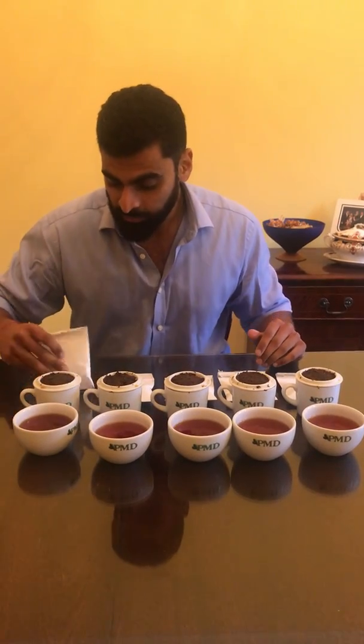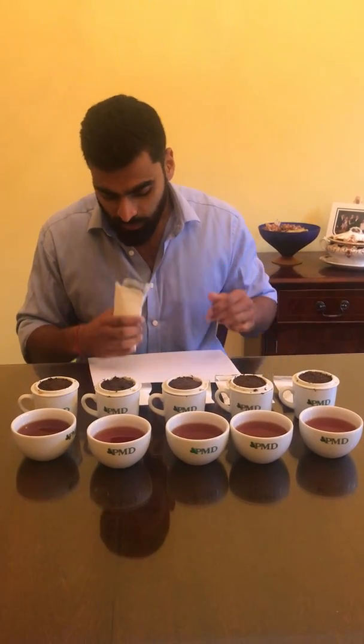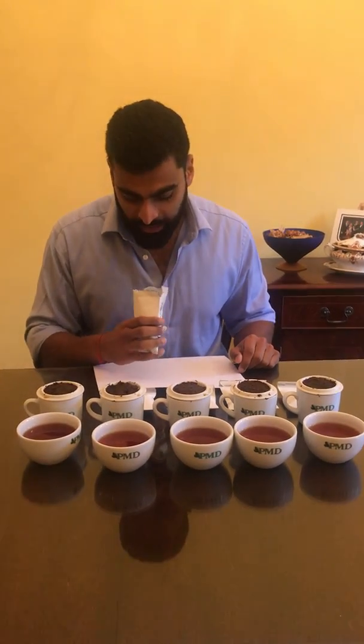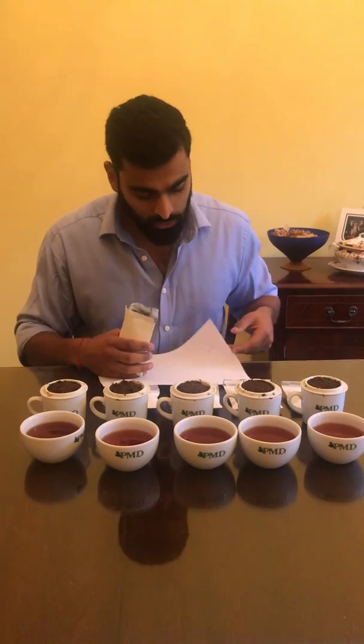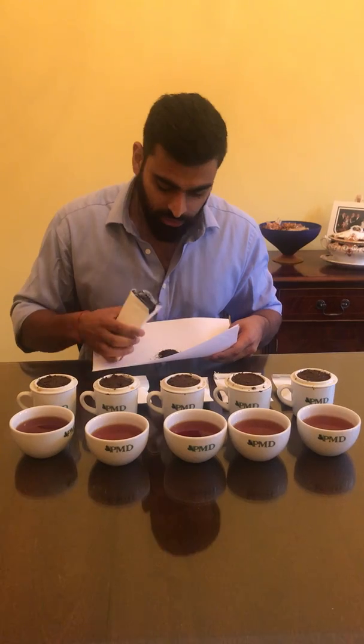So let me take you through the estates that we've got here. Let's start on the right. On the right hand side, I've got Fordyce Tea Estate. Fordyce is run by Calnia Valley Plantations, which is managed by Haley's. Just opening up the packet, wonderful smell coming through, big aroma. It's a BOP grade of tea that we're looking for here.